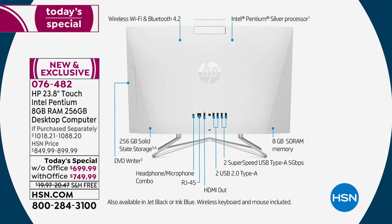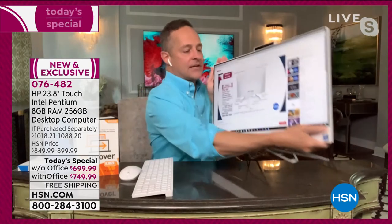Some of the other things you see on the back of this little diagram: wireless, Wi-Fi built in, and Bluetooth 4.2, one of the latest Bluetooth protocols, so it automatically connects to your Bluetooth really well. Intel Pentium Silver processor built in, 256 gigabyte solid state drive. We're going to talk more about that, and I'm going to show that off in just a little bit. DVD writer, that's a DVD and CD optical drive that burns, plays, writes, does it all for you. 8 gigs of RAM. Let's talk about RAM for just a minute before we get into the solid state drive.